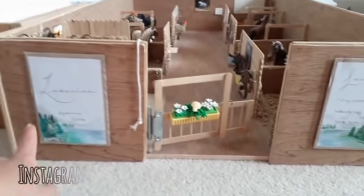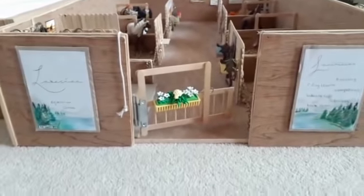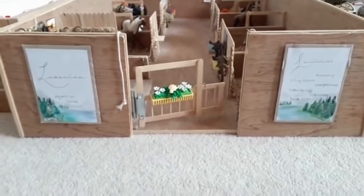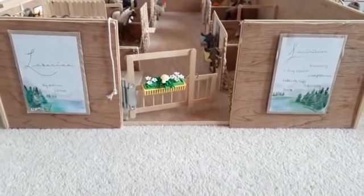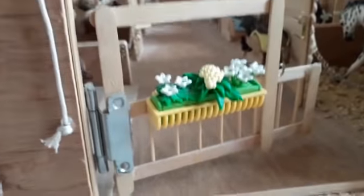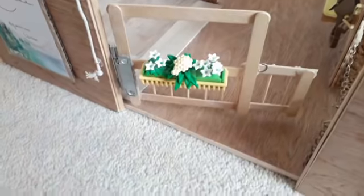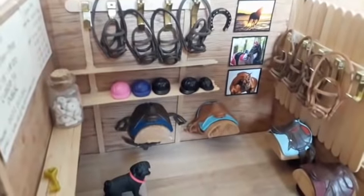I sort of tried to make it seem like it was the same picture, just continued across the 2 walls, to try and bring the 2 sides of the barn together. Does that make sense? Okay, good. Here we have our gate and doorbell, and some flowers. Heading on inside then, and turning straight into the tack room, we have lots of stuff going on.